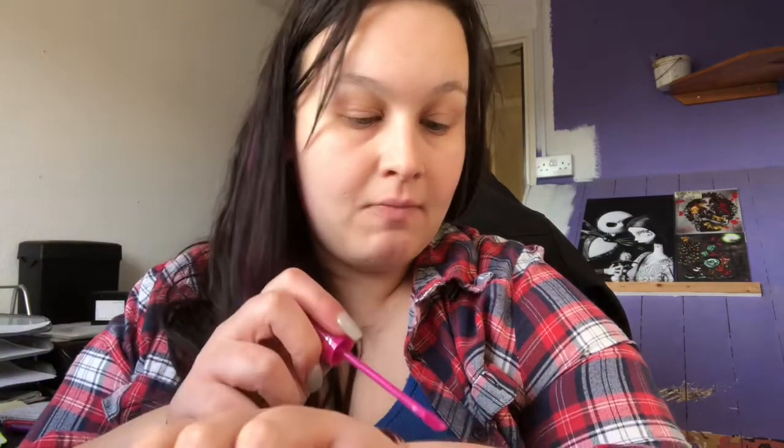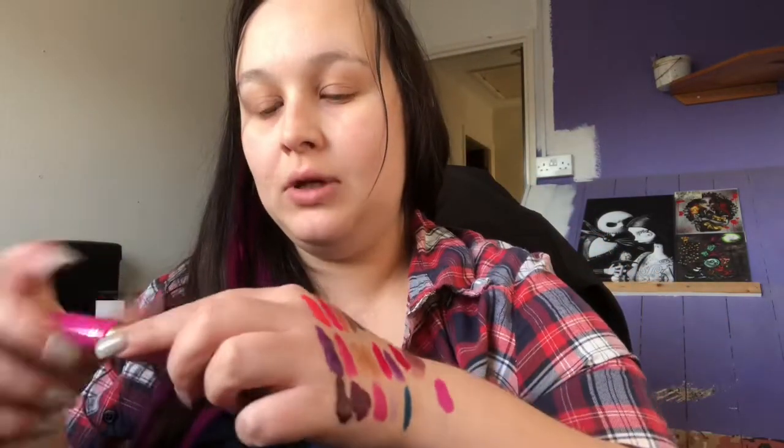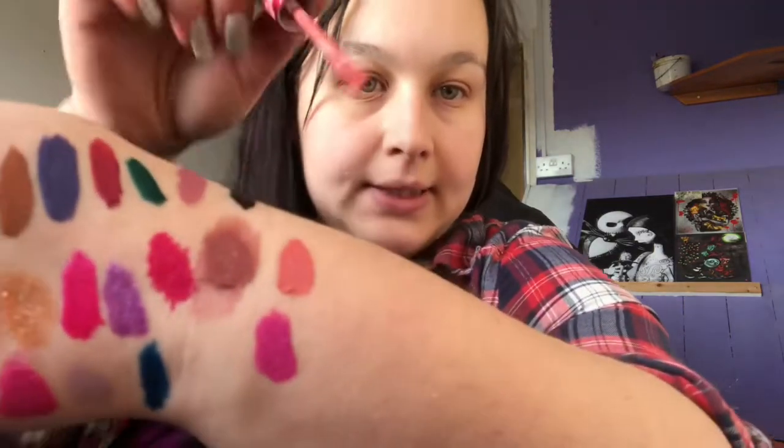Right, then we have, this is Too Faced. This was the collaboration that they did with Candy Johnson. I don't think you can get this anymore, and this is in Tropical Punch. This is like my perfect colour. I love it, and I'm gutted that it was only limited edition. You cannot get it anymore, and it smells like ice cream. It's lovely. Then we have another Lime Crime, and this is in Cupid. This is like just a nude. There.